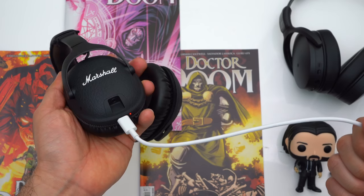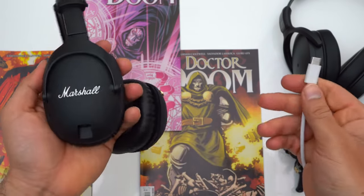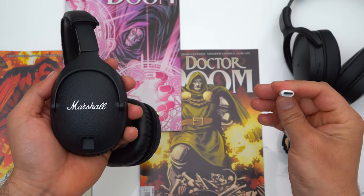Now, for those wondering, unfortunately, you can't use the USB-C port on any of these headphones as a wired connection, like with, let's say, the Sennheiser Momentum 3s or even the Bowers Wilkins PX7s. If you want to use a wired connection with any of these headphones, you gotta use the aux jack.